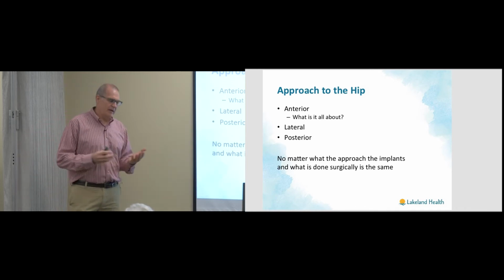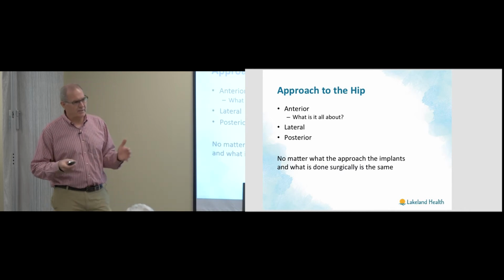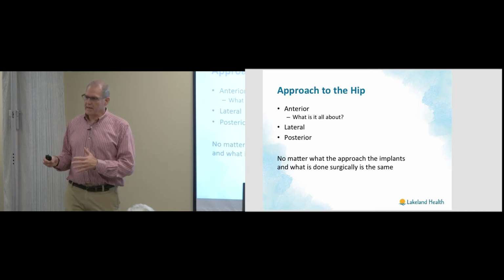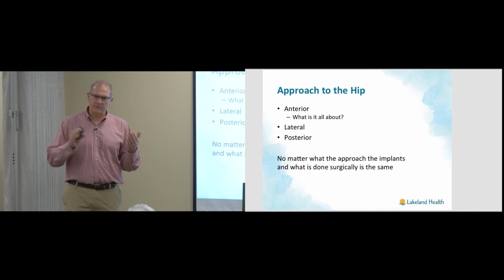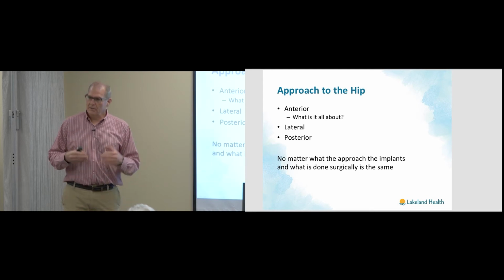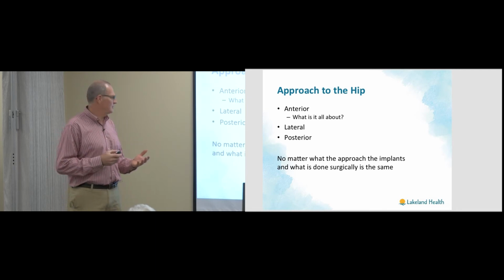I always tell people that I work very hard. Usually a hip replacement takes about an hour and a half to do. So I work really hard for that hour and a half to get things in that perfect position, to make things so they function well. I bring it through all types of motion to make sure that I don't have a problem with a dislocation or the prosthesis becoming loose.